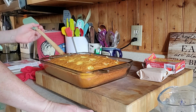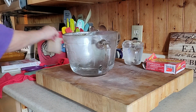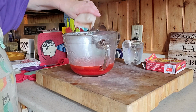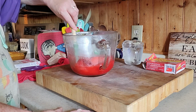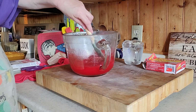Okay, put this aside. I wish I would have kept the pink starburst. Yeah, that would have been perfect for Barbie cake. I'm just going to mix this around for a couple minutes, it says.